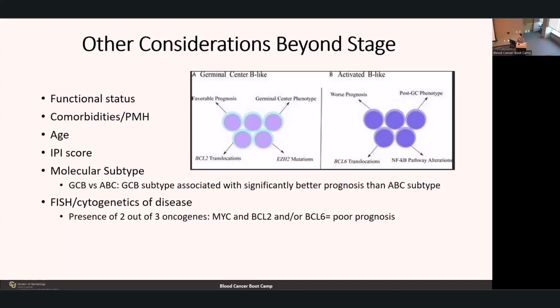And then their molecular subtype. So this image shows germinal center B-like versus activated B-like. So we know that patients with germinal center disease do better than those with ABC subtype. And then the FISH and cytogenetics. So again, we've already went over that patients that have 2 of 3 of these oncogenes have a worse prognosis. So these are factors that we need to consider when looking at their treatment.